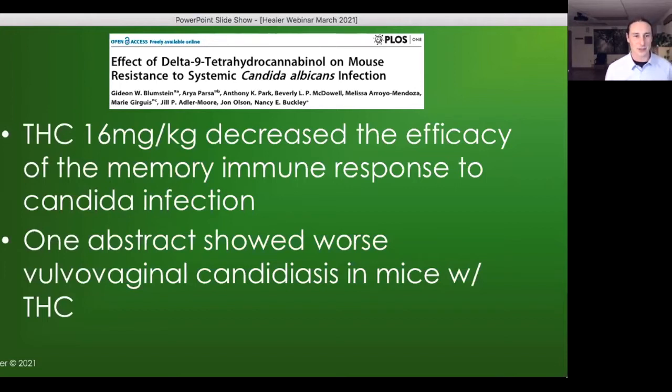And that's typically beneficial in people that have too much inflammation because it calms that down. Well, there are certain situations where cannabis might suppress the immune system in a way that's not helpful. Now, how does this mouse data translate to people?